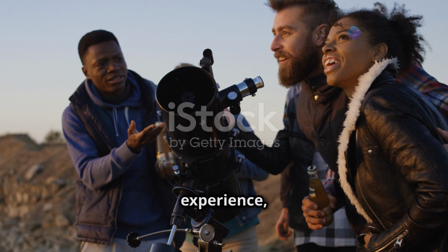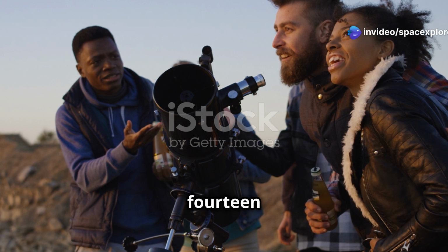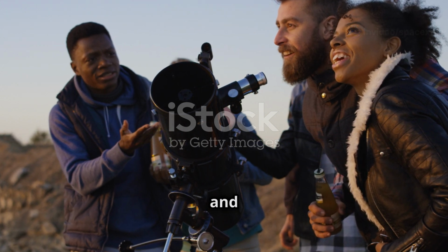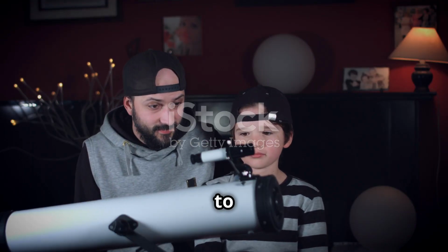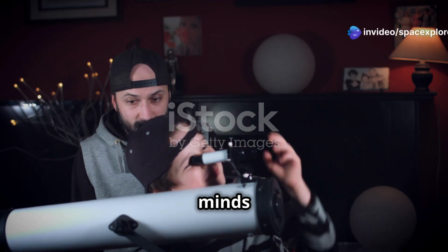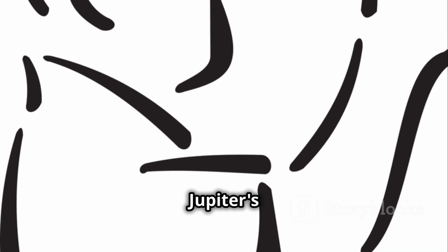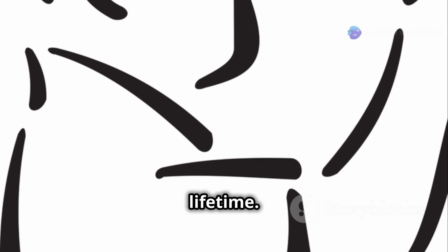And speaking of user experience, the feedback on the Celestron StarSense Explorer 114 has been overwhelmingly positive. Users love how accessible and enjoyable it makes stargazing. Users rave about how easy it is to set up and use, even for kids. It's a great way to introduce young minds to the wonders of the universe. Many have shared stories of their first time seeing Saturn's rings or Jupiter's moons, and the sense of wonder and excitement is contagious. These are memories that last a lifetime.